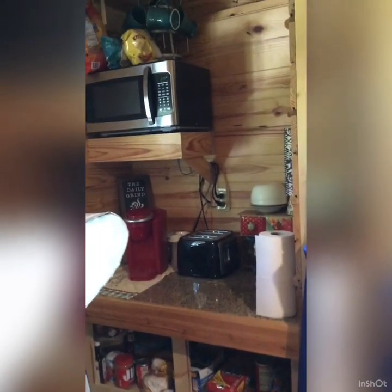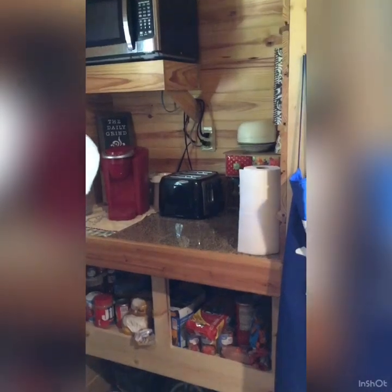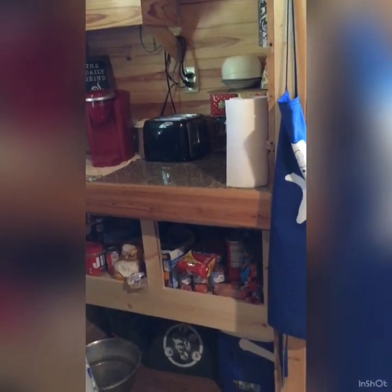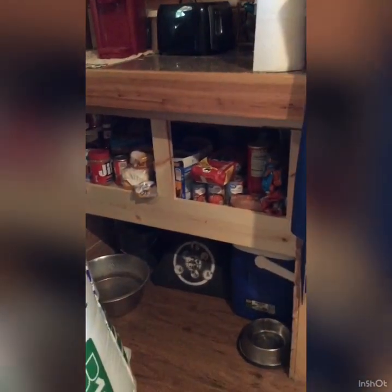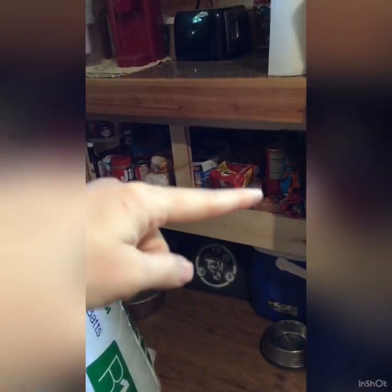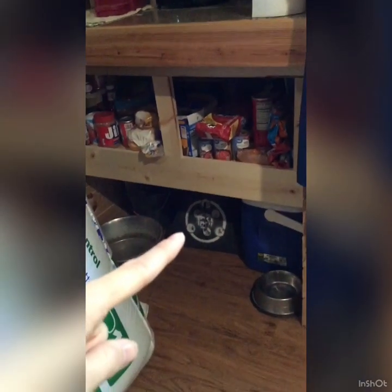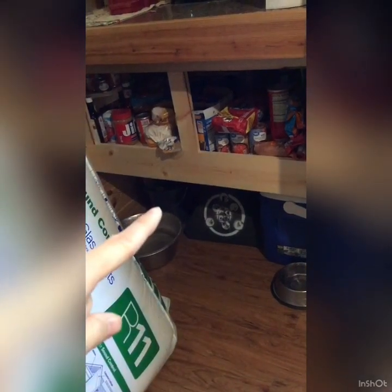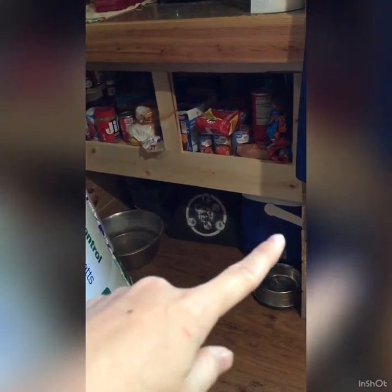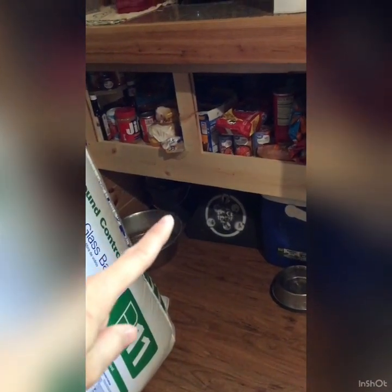And here we have a little nook where we keep our microwave and my coffee pot. And then we have where we store our dry goods, and we're going to put a door on this as well. And then under here, I wanted to keep it open just so we could store some miscellaneous things. I have my bucket for my garden, and then I have our cooler, so I just wanted a little space to store that stuff.